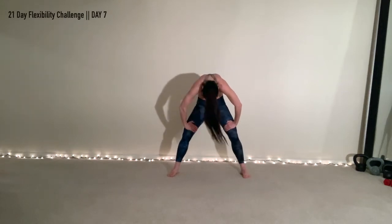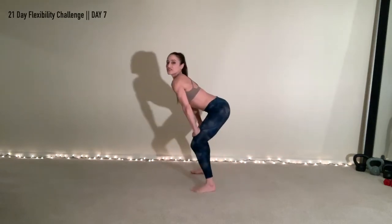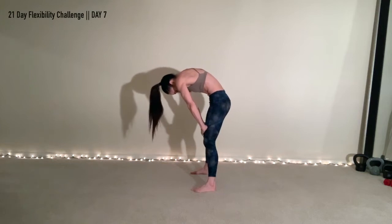Round your back and just release your head. Let your chin drop. Exhale from here and lift your chin, lift your chest. You're arching your spine. So it's a rounded cat position. Relax your shoulders. And we exhale.